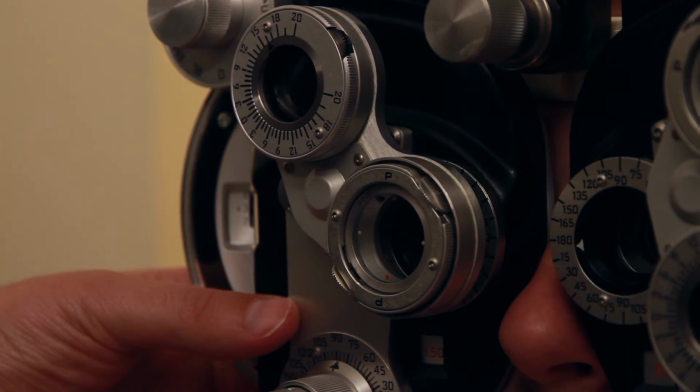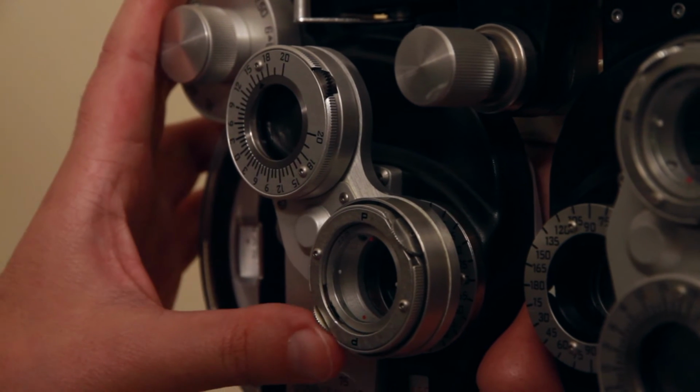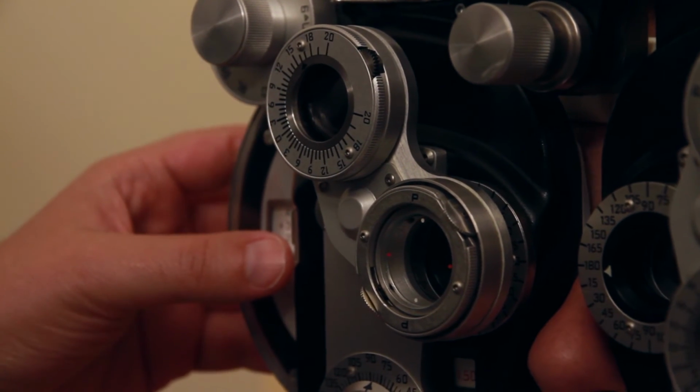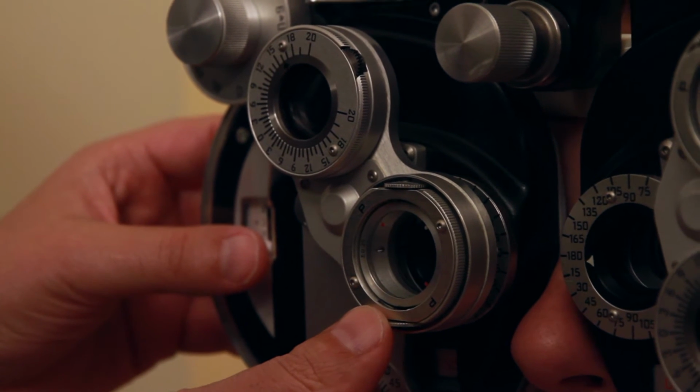Okay, Matt, I'm going to show you two views. I want you to compare them. You tell me which one is clearer, 1 or 2. 2. Good. How about now? 1 or 2. 2.